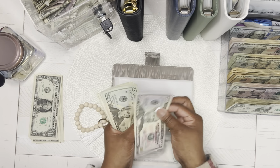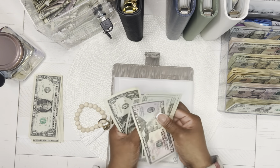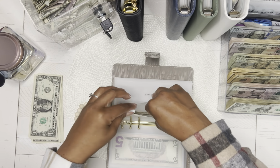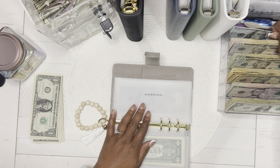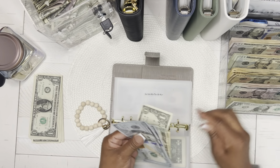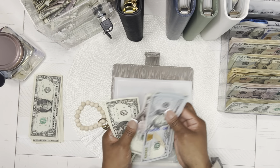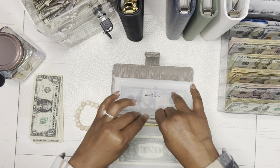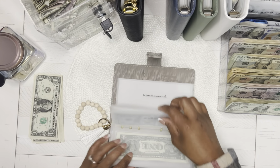So we now have 50, 70, 90, 110, 120, 1, 2, 3, 4, 5, 6, 7, 128. And then up next is going to be UVerse, and it is getting $238. $100, $200, $20, $30, $5, $6, $7, $8. And that is going to be it for my bills binder.